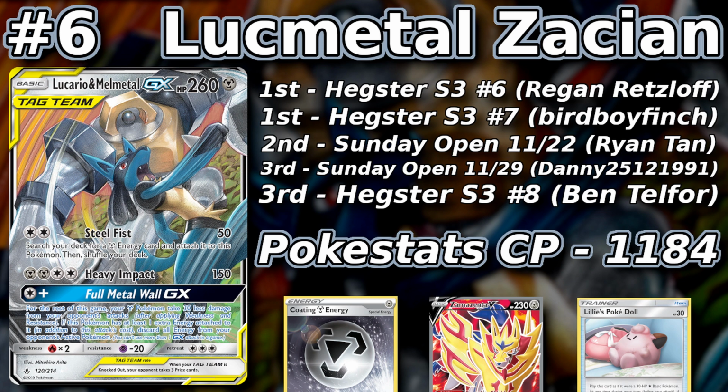Personally, I thought that Luke Metal would be higher on this list, at least after Vivid Voltage came out with access to things like Coding Energy and the new Aegislash-V. But those two things didn't really prove to be too valuable in the current format. People just sort of said, well, we'll just play around it. No more Decidueyes, right? But still at the number 6 spot, very consistent list, very good list.